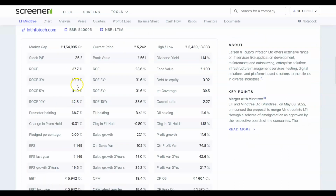If we look into the ROCE, it is fabulous, 37.7% for this year. ROCE for 3 years is 40.9%, ROCE for 5 years is 41%, ROCE for 10 years is 42.8%. Now, if we look into the ROE, it is 28.6%. Return on equity for 3 years is 31.6%, for 5 years is 31.6%, and for 10 years is 33.6%, which is fabulous.